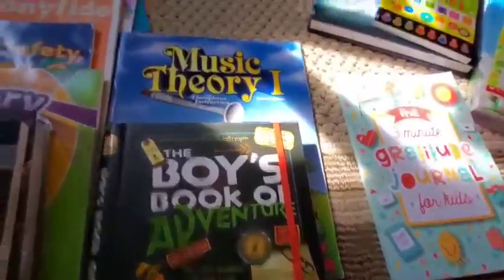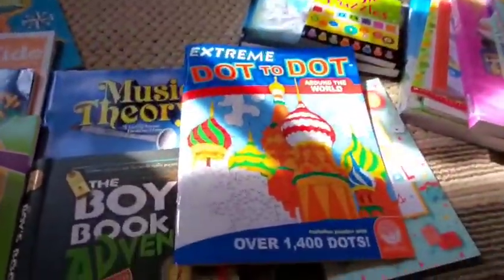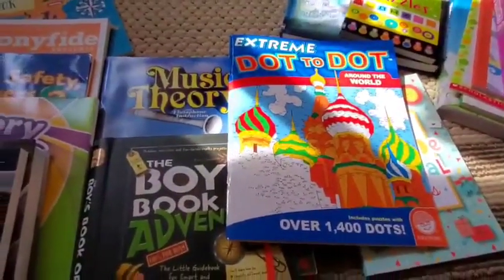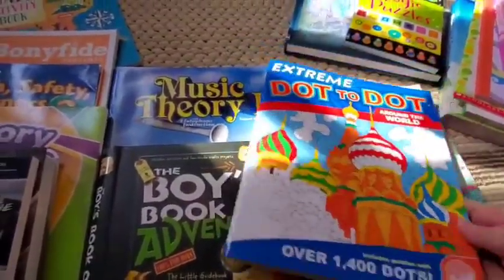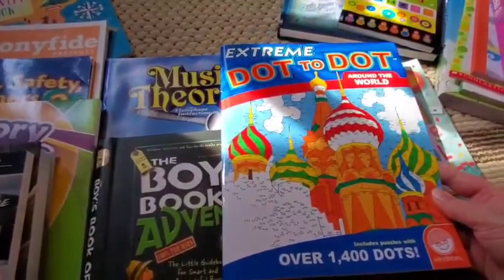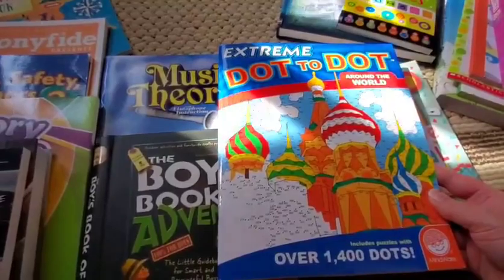And let's see, he also got the Extreme Dot to Dot. His is the Around the World. I like to get them an Extreme Dot to Dot every year, at least one. And he actually really likes them. So this is his first advanced one. He had the ones with the stickers before, so they were a little bit easier.